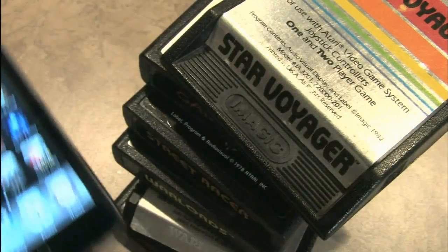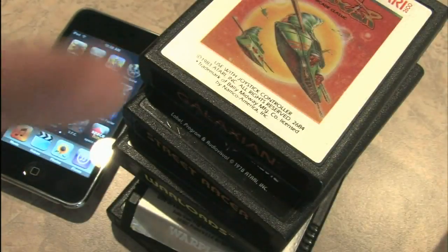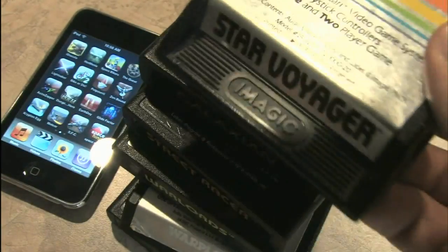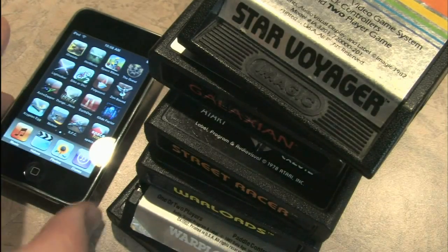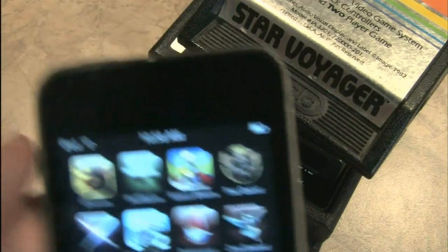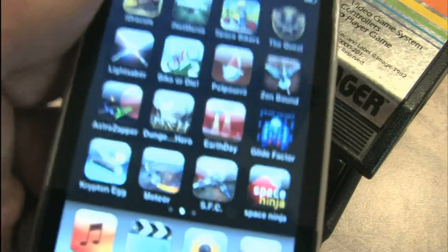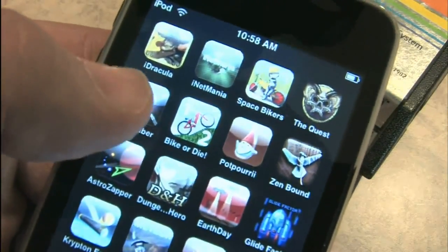And just like Atari games, there's some real winners out there like Star Voyager and Galaxian, but there's also some real duds. So you have to search through a lot of the games to find ones that you like to play, but as I mentioned, many of them have free trials. You can read reviews on iTunes, and you can watch Classic Game Room reviews where I cover these things, and they're very affordable, and many of them are fun to play, so don't count the iPod out. I think it has a long gaming future ahead of it. And it's got a lightsaber application, which is pretty cool too.